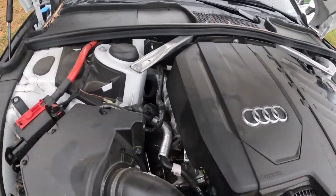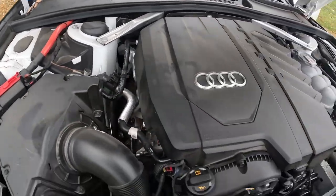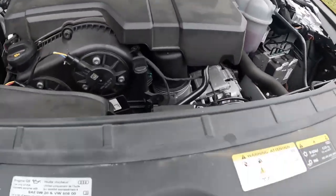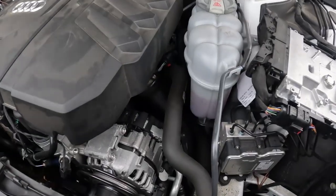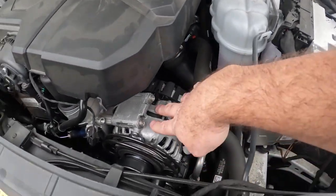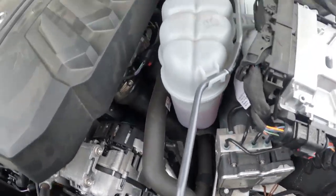Oil fill. Your air cleaner's down in here, I guess. They give you an oil dipstick? That's all stuff I'd have to look up. It does have a large alternator here. The air conditioning.